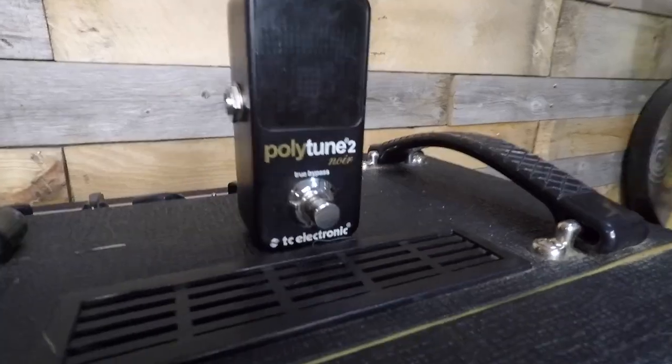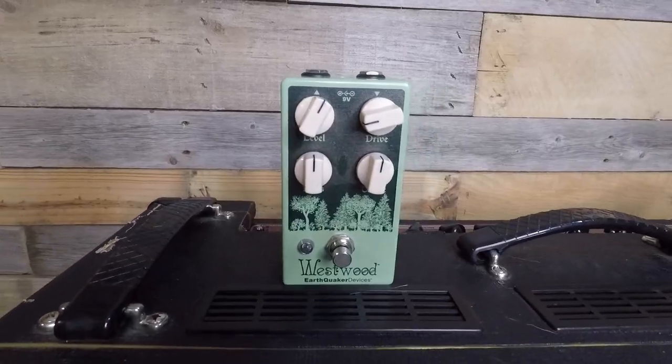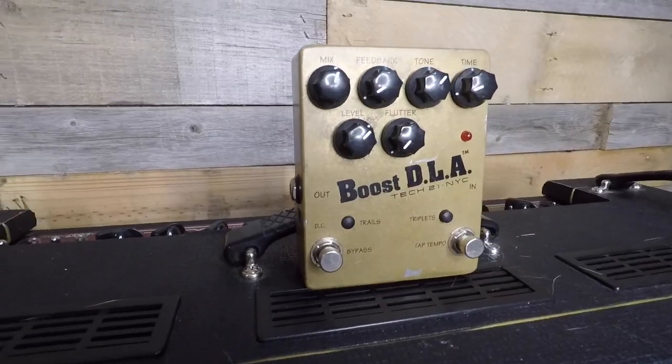I had a tuner, and I ran that into an EarthQuaker Westwood Overdrive, which is a pretty standard overdrive that can get some broken up tones and all the way up to really heavy rock tones, which was absolutely perfect through the box. And then I ran that into a Tech 21 Boost DLA, which is almost two pedals in one.